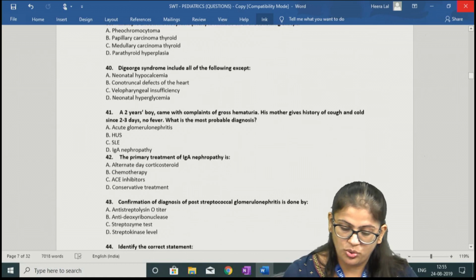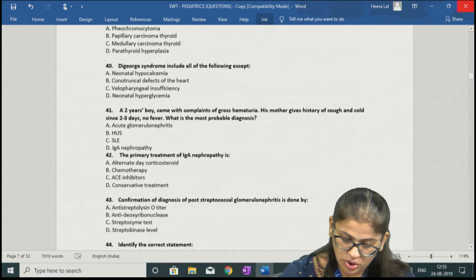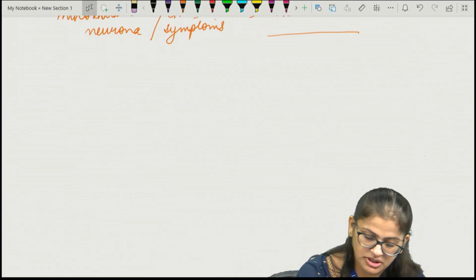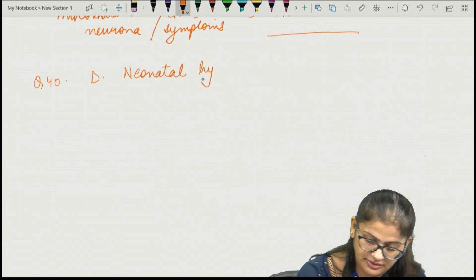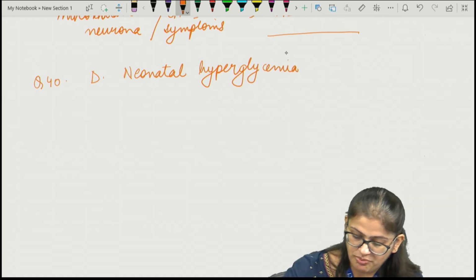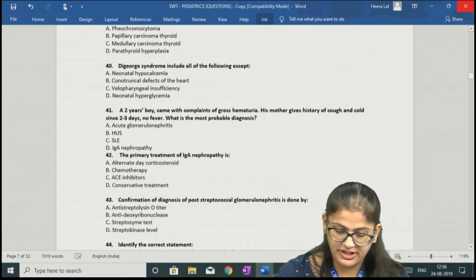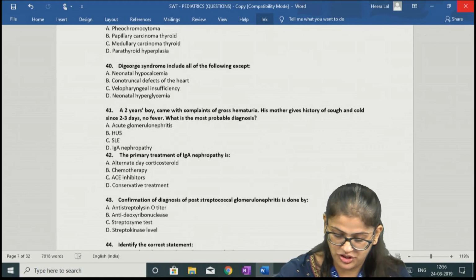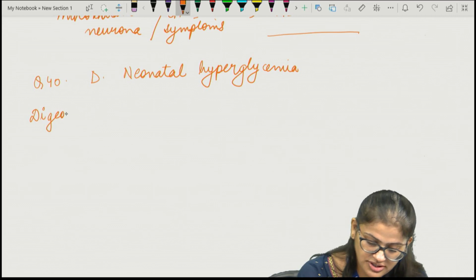So next we come on to question number 40, and question number 40 was DiGeorge syndrome includes all of the following except, and the correct answer is option number D, that is neonatal hyperglycemia. So the important components of DiGeorge are neonatal hypocalcemia, conotruncal defects of heart, and velopharyngeal insufficiency. So few salient points about DiGeorge syndrome.